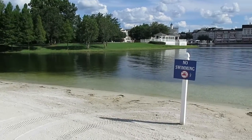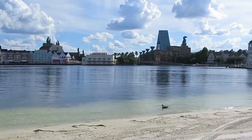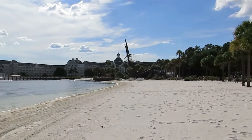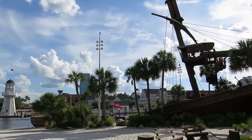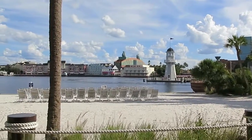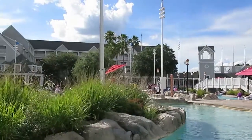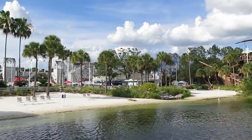Here's another fake beach with the Boardwalk Hotel, the Swan Hotel, and the Dolphin Hotel in the background. Nice big beach, too bad I can't swim. Here's a fake sunken ship that's part of the water park, next to the phony beach you can't swim at. It's very extensive and kids should have a lot of fun in it.